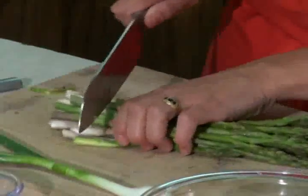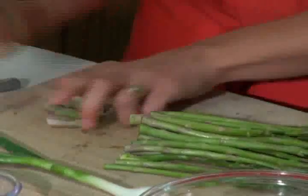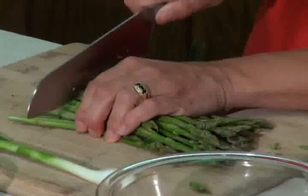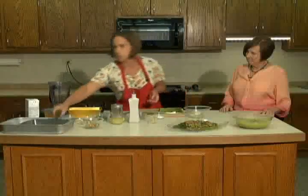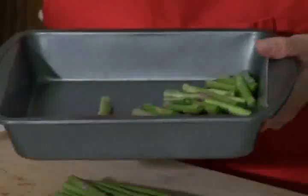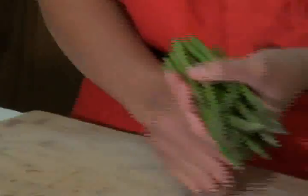So what I tend to do is chop off about a quarter of that. And I use that in my compost or, again, in my homemade stock. And then I take the next quarter, a little less than a quarter of the stalk, and I put it into a roasting pan, just like so. A little bit of olive oil, a little bit of salt, a little bit of pepper. And we're just going to set that aside. And we're going to take the remaining asparagus, which is a really nice, tender, and sweet part. And we're going to do the same thing in a roasting pan.